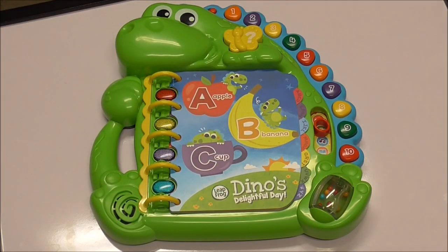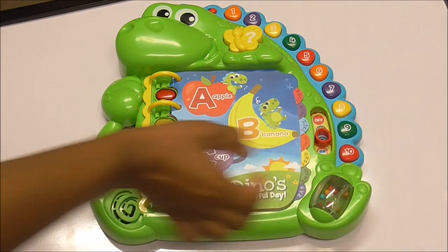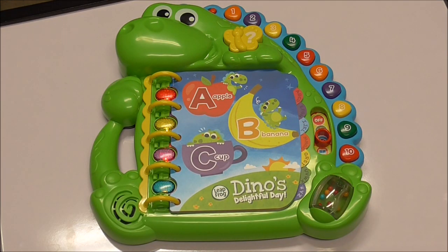Okay, let's go to the music mode. Let's play music. Learn letters, numbers, and visit fun places. Kind of delightful day. Roar!